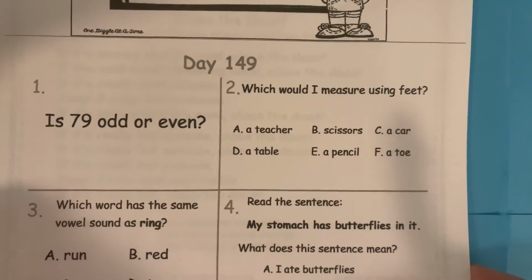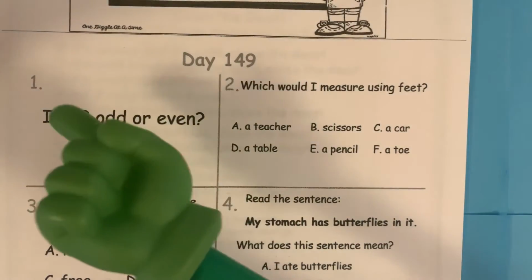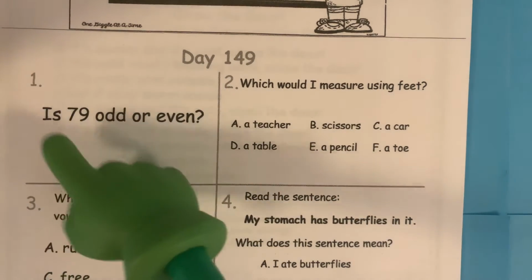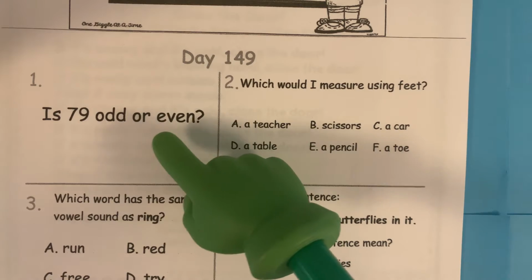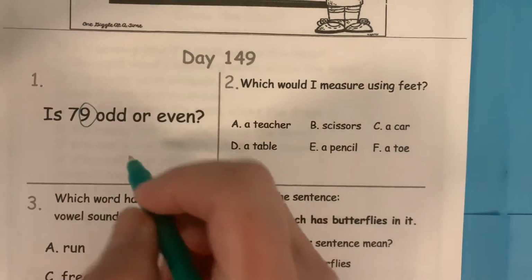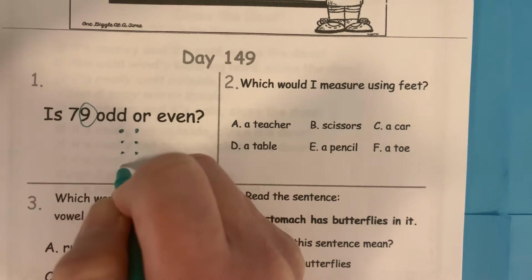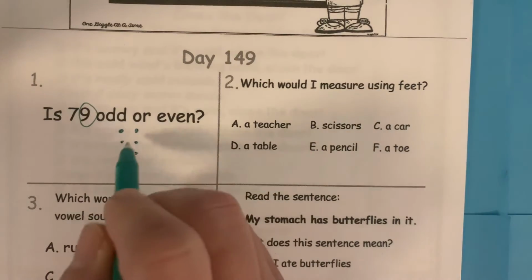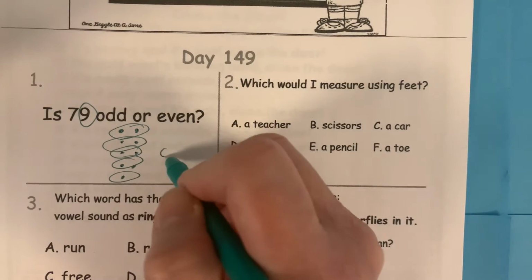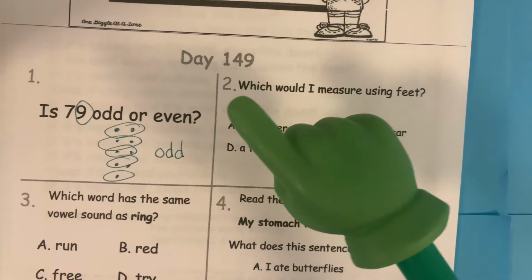On to our morning work. Number 1, ready, go. Oh, look what I have. I have this just like at school. I'm going to use green today. Number 1, ready, go. Is 79 odd or even? So all we need to do is look at the last number in the ones place. And we can say 1, 2, 3, 4, 5, 6, 7, 8, 9. Everybody has a partner except this one, so it's odd. 79 is odd.